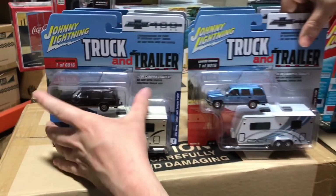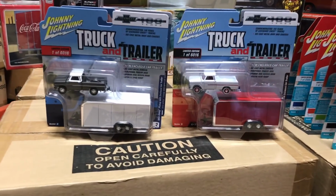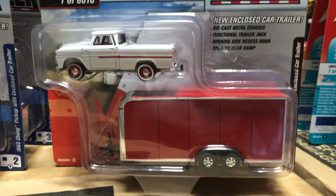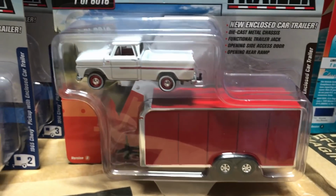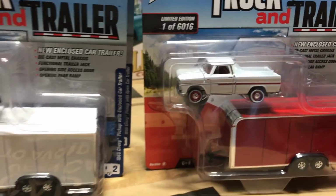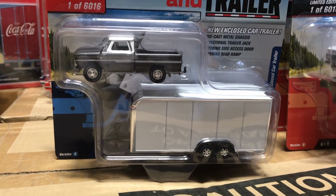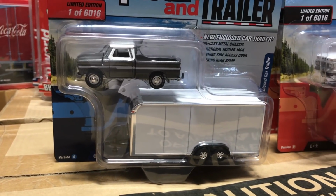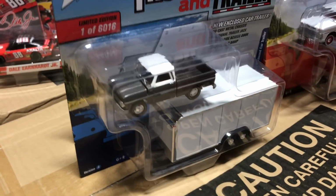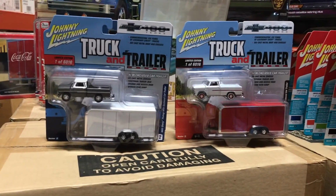trailer. And next up for that, this is the 1965 Chevy pickup with the enclosed car trailer, which is also a new tool for us, first release. So we've got both versions. This version B here is white. It's got the red wheels with the white wall tires, red accents, great looking red trailer with chrome accents on that. And the second version in this gunmetal gray with the white top and the matching white and silver enclosed car trailer for those as well.